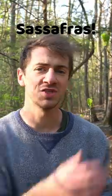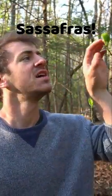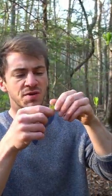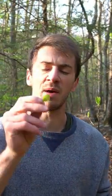What if I told you there's a tree in the forest that tastes like bubblegum and root beer? This tree is sassafras. The roots were traditionally used in root beer recipes and teas, and the new growth of the leaves are also edible and taste like bubblegum.